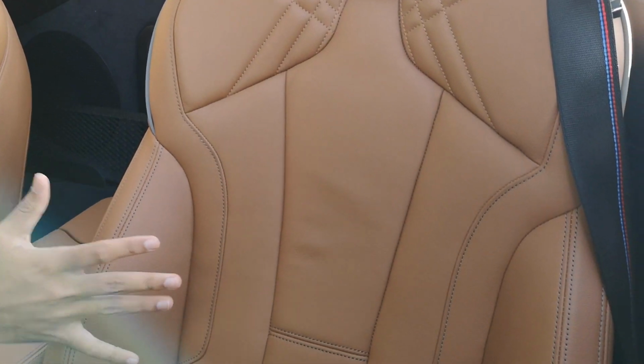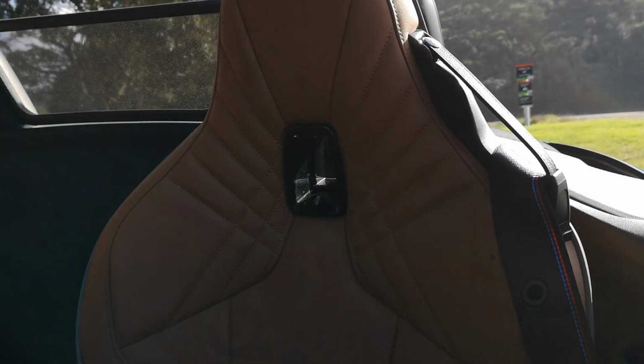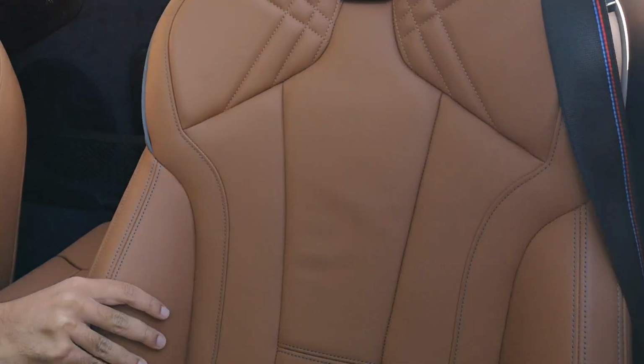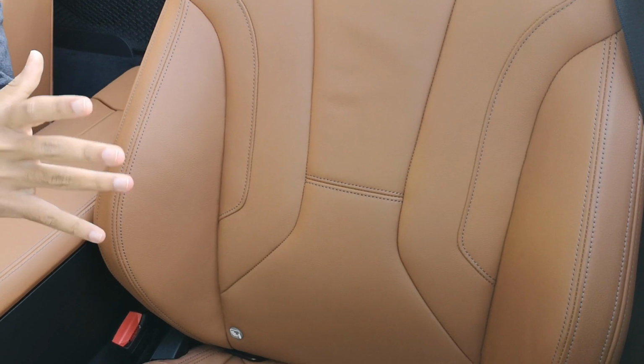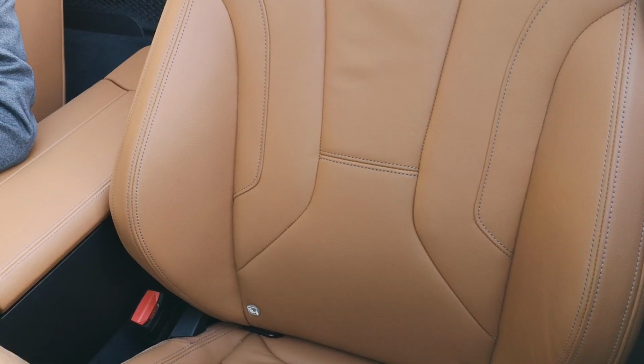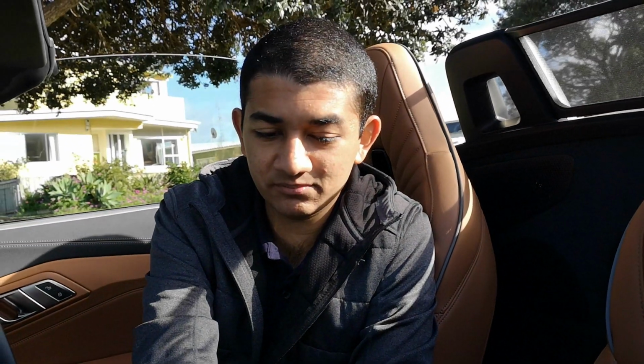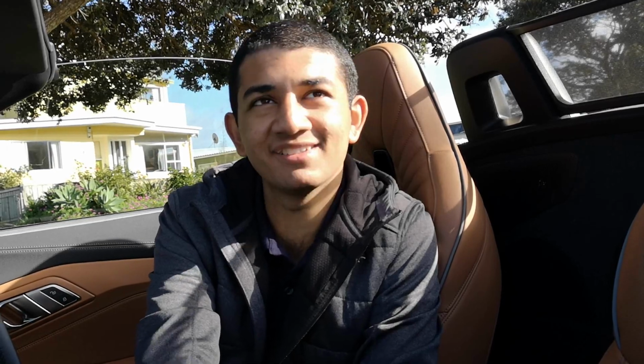These seats, really supportive. You're going to be doing a lot of corners in this sports car, so it's important that the bolsters are strong enough to keep you in place, and they are. And for cold winter mornings like this, there's some very good seat heaters in this car. They will fry your bottom in a few seconds, let's say. Let's take a look at how it drives. It is a sports car after all.